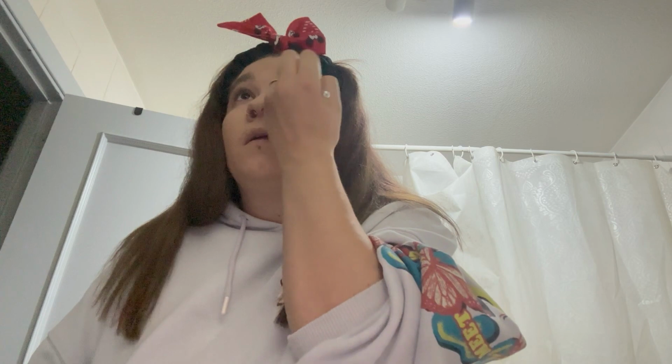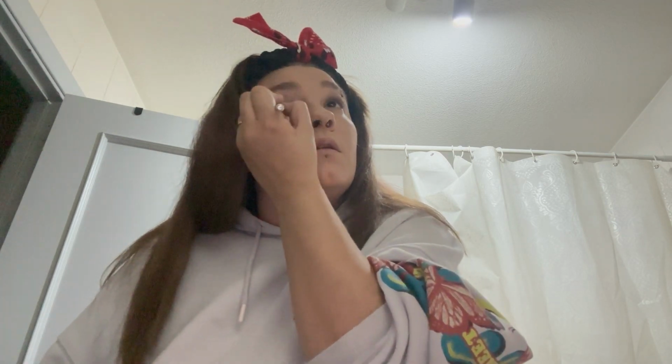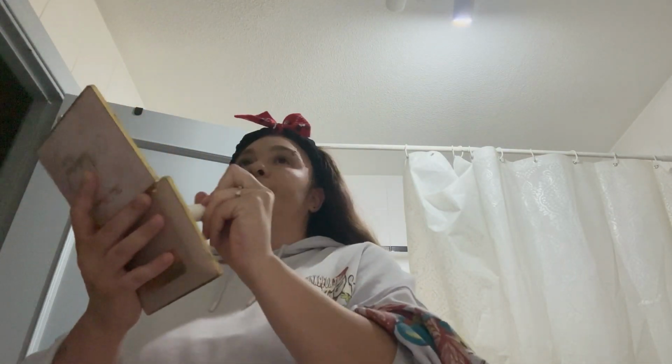I'm missing a brush. Oh, there it is. Just gonna give it a quick blend together. Okay, and then I'm going to grab the white and dot. Just blend it in a little bit. Okay, next I'm gonna go in with the Natural Face by Too Faced little palette here, and I'm going to be doing a bit of blush.